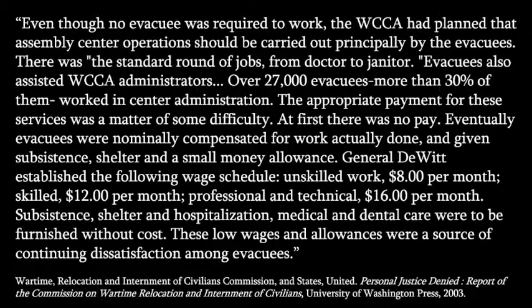Now, part of the reason for that was that there were some rumors going around that the internees were being paid more than the military. And so they made a point of saying, first of all, this is what we're paying people. And second of all, it is not as much as the lowest paid people in the military, who I think were making $19 a month.